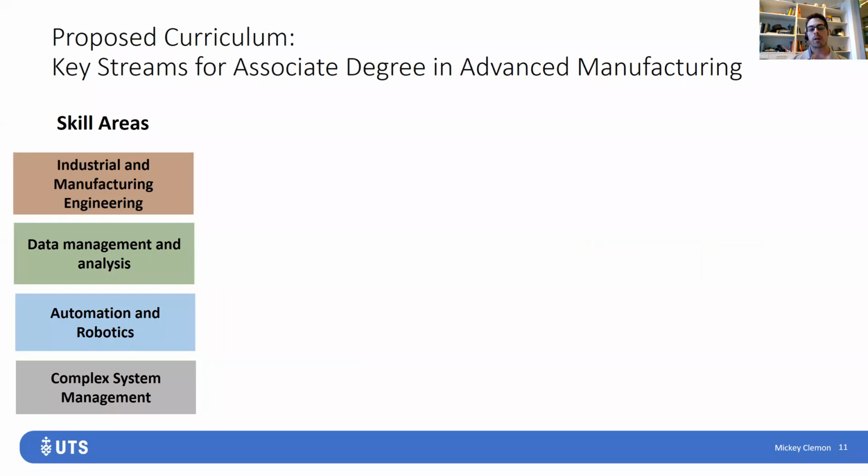And so our curriculum is really broken down into 4 themes. We're talking today about the associate degree in advanced manufacturing, which is targeted at a 2-year time frame. But it sits in a broader context of the research expertise at UTS and additional training opportunities that we are developing in parallel and that this ADAM degree builds into. And so these skill areas, naturally you need some basis in industrial and manufacturing engineering to understand the production system that these tools are applied to, and to optimize. The fundamental skills there are critical in any production environment.